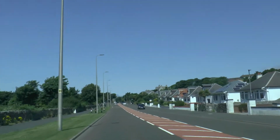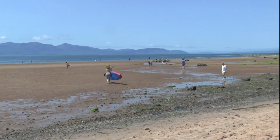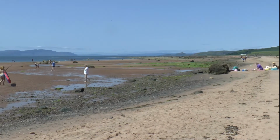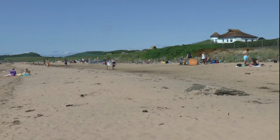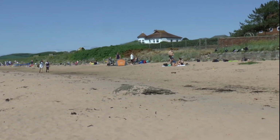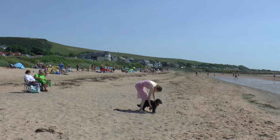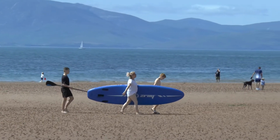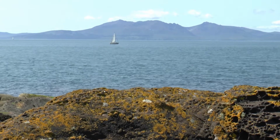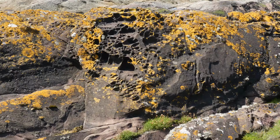The next resort is Seamill, where we stopped at another popular beach. On a rocky promontory above Seamill is the tiny hamlet of Portencross, an area that's been inhabited since the Iron Age. Here the rocks have been worn away to look like Emmental cheese.